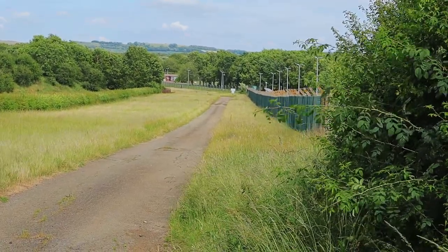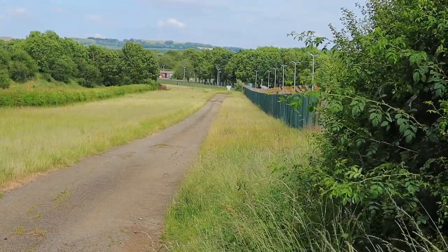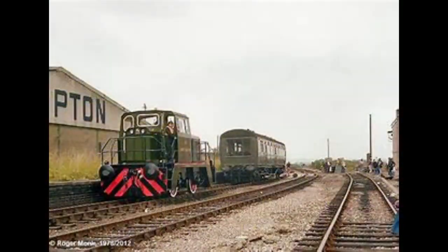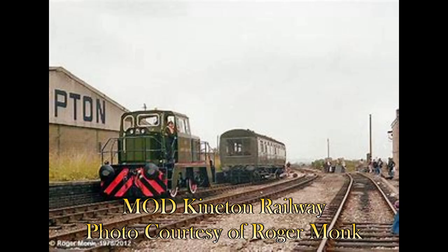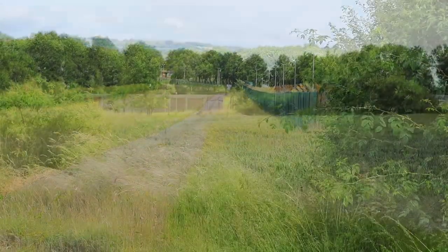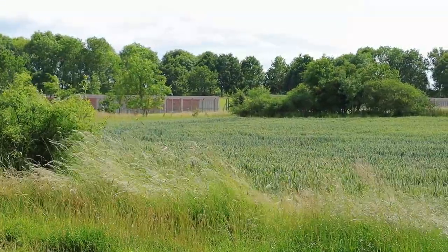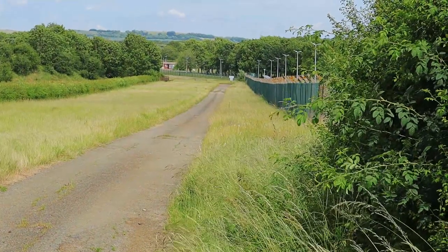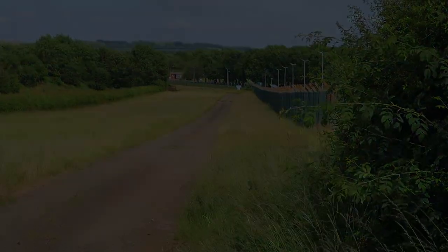And I'll tell you some more about the history of this fascinating military railway, because there was another railway inside it before the Ministry of Defence took over. And it's a fascinating tale, and I hope to insert some images that I can find from the internet too. So why not carry on the journey here on West Country Wanderings at Kineton's military railway.